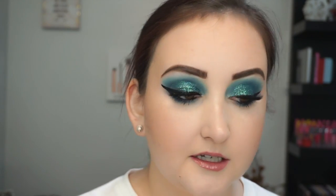Alright, I found some black liner. I had a baby Pat McGrath one left, luckily. And I just paired some lip liner with my Tarte H2O gloss in the shade Sandy Toes. I just think it looks super pretty. I'm really into a glossy lip lately.